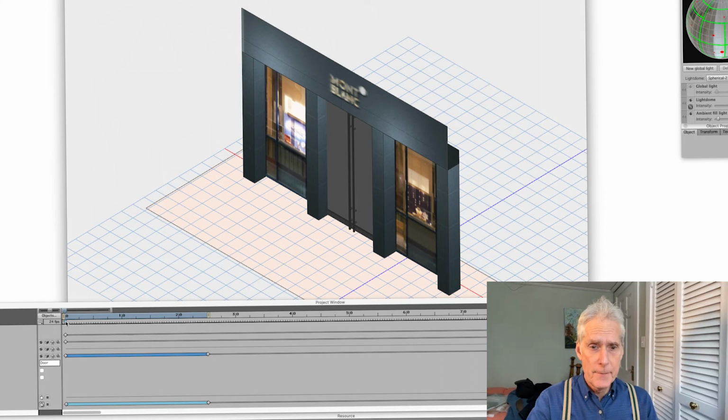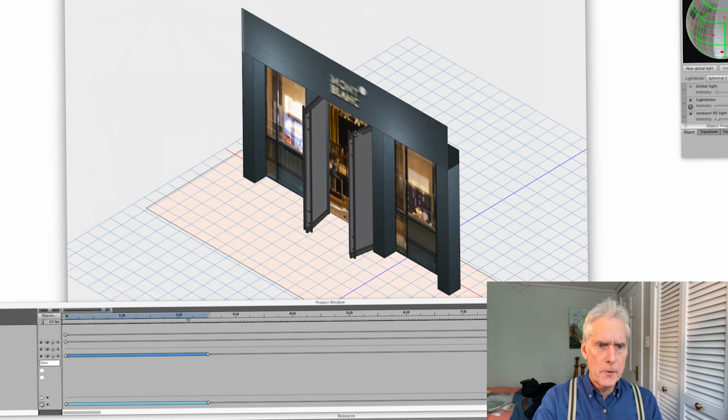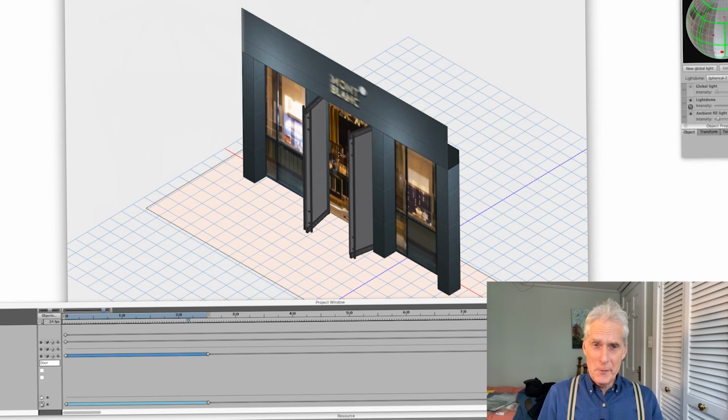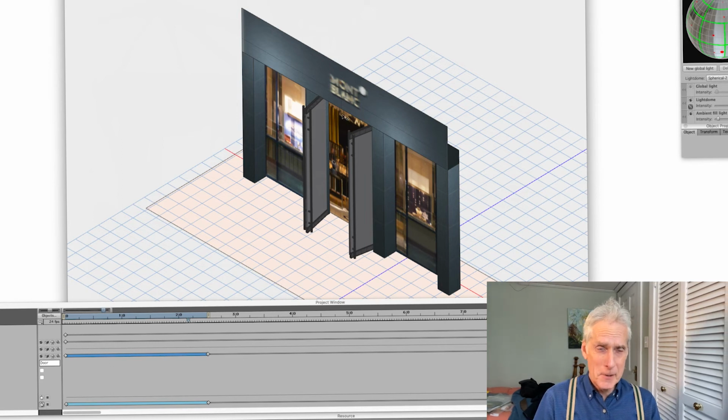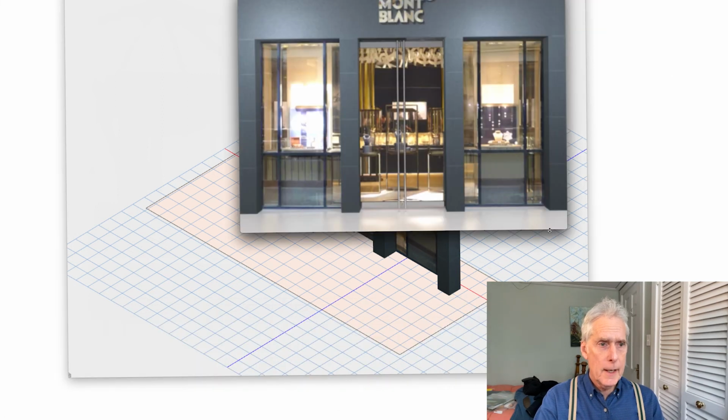Now this is called the playhead, and if I move this a little bit, watch the screen and you will see the doors just start to pop open a little. So I move it further, it opens again further, and let's just really pull it up and you can see how it's going to reveal what we've got on the inside when I actually animate this. Okay, good. So let us now take a look at the actual animation and how it turned out.